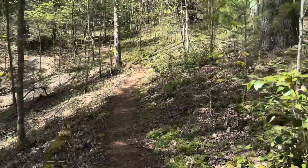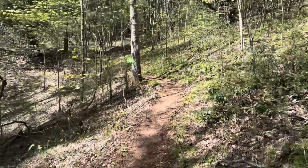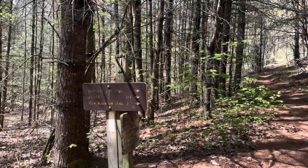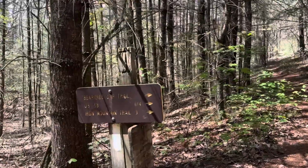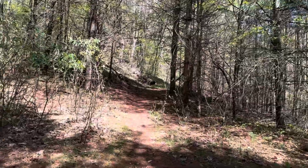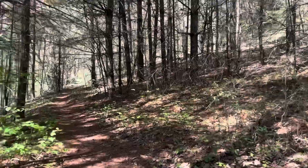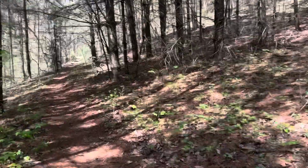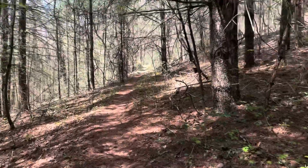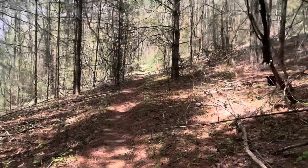Getting into some mixed forest here. There's some pine, but there's also deciduous trees. Here at the intersection of Bear Tree Gap Trail, US 58, just a quarter of a mile that way. But we're gonna keep on the Appalachian Trail. A lot more pine here. Smells really fragrant.